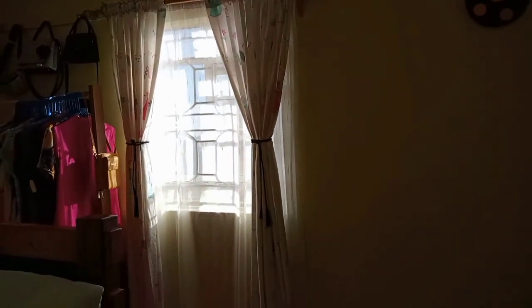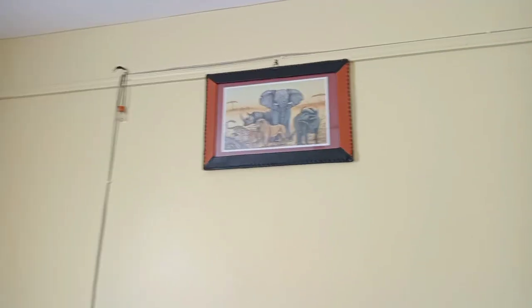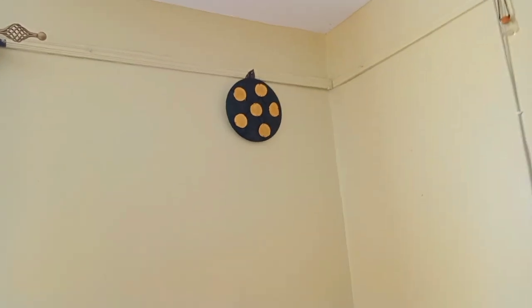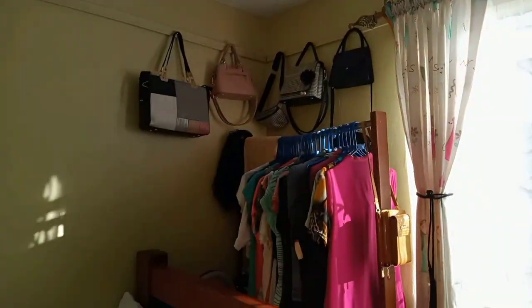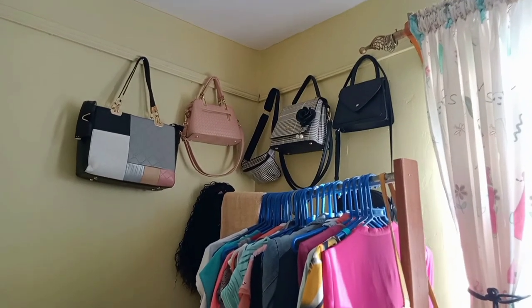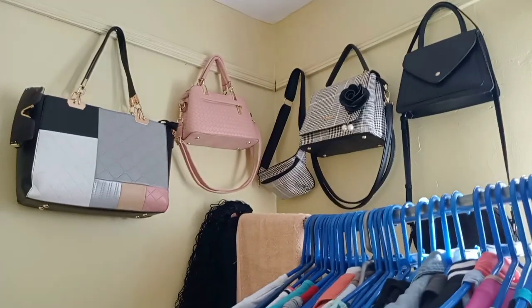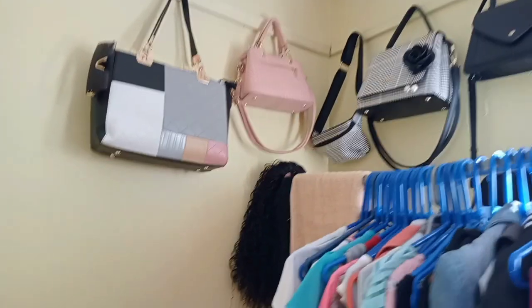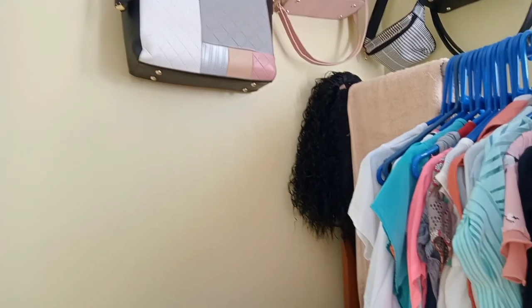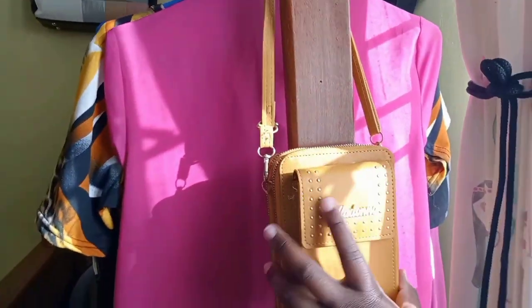Immediately from there, we have my window. It's a very, very tiny window, but yeah, it helps. On this side, we have my Wi-Fi router and that portrait and that one. Up from my window, I have the board that can stand there where I just hang my clothes. And up above, I have my bags over there. These are all the bags that I have. That's everything that I had up above there: extension, my towel, just my clothes, and this one, this is my cute bag.